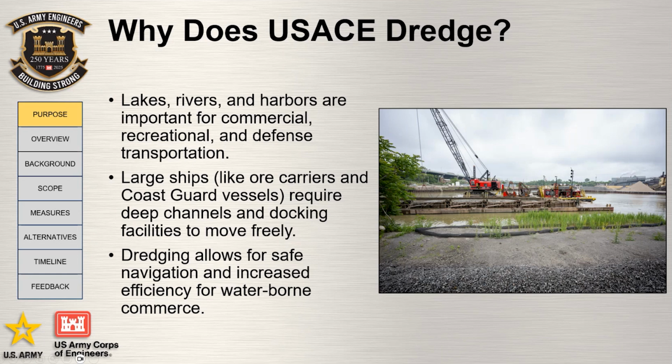Dredging is important to maintain lakes, rivers, and harbors used for commerce, recreation, or defense transportation. Through maintenance dredging, the Corps of Engineers ensures that channel depths are suitable for large ships to move through safely. Dredging also provides for more efficient waterborne commerce compared to other transportation methods.